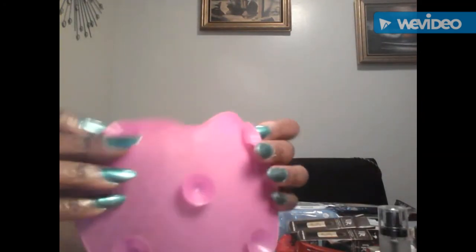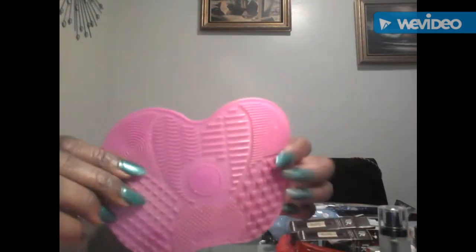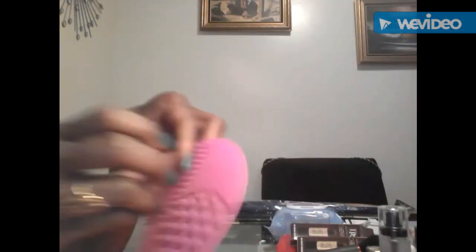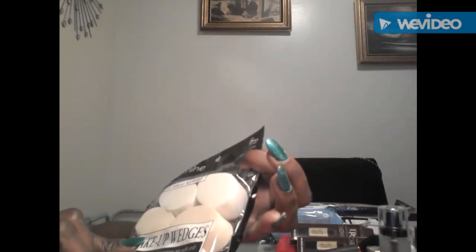Got a brush cleaner. It got the little suction things in the bag. You can set it in your sink and you can literally wash your brushes with it. Put your soap on it and clean your brushes with that. I do want to get a bigger one though, but this was from Wish. It was $1. I said, let me try this one first.